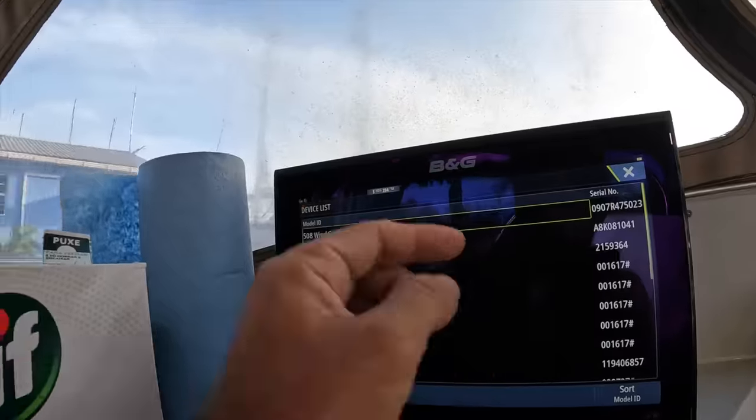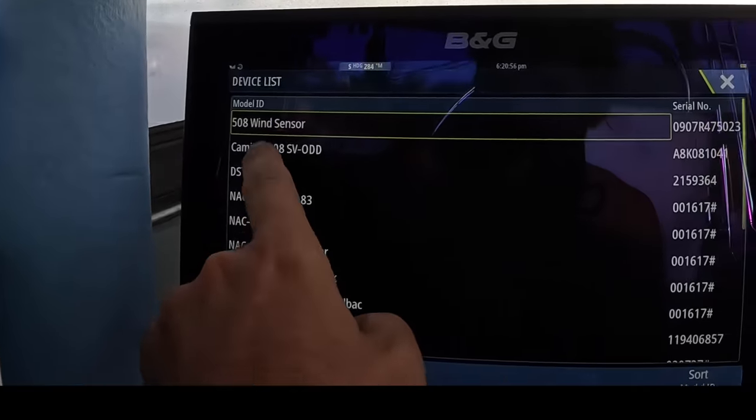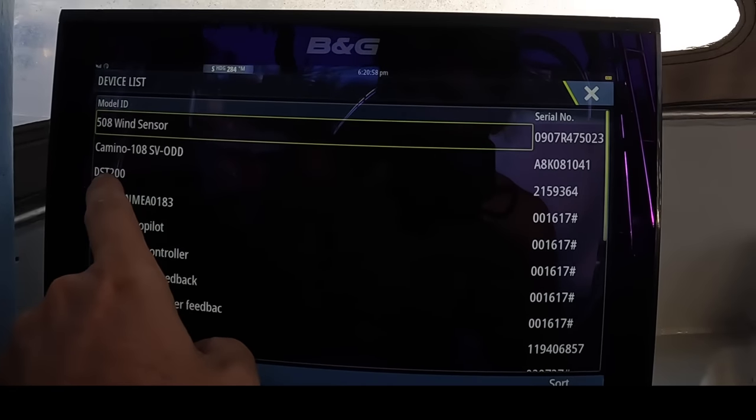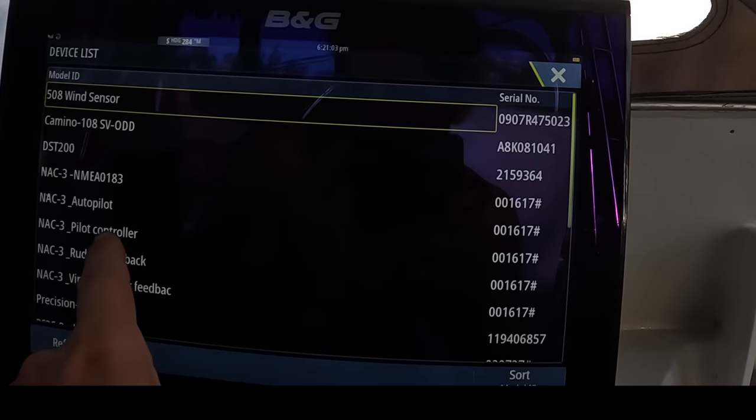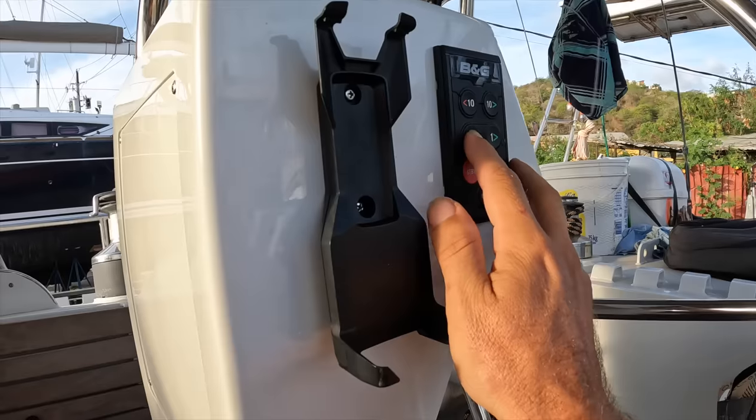Yep, working. So this is how we know which devices are connected to the NMEA network. Let's see if everything is showing up. Wind sensor, AIS, depth sensor, autopilot controller, rudder feedback.